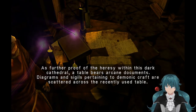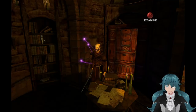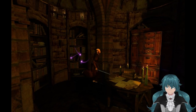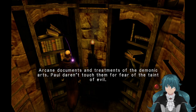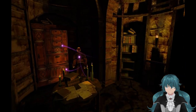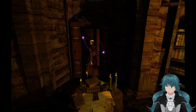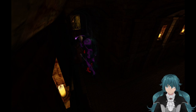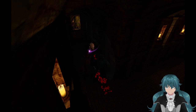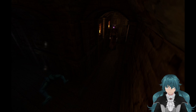Spread the proof of the heresy within this dark cathedral, a table bears arcane documents. Diagrams and sigils pertaining to demonic craft are scattered across the recently used table. Useless crossbow bolts. More arcane documents. Should push the shelf in. Hello. Refresh our shield.